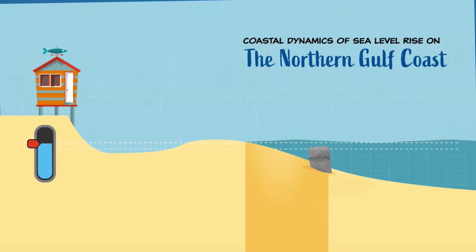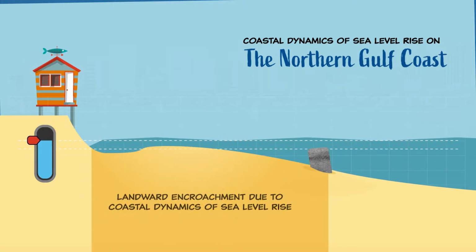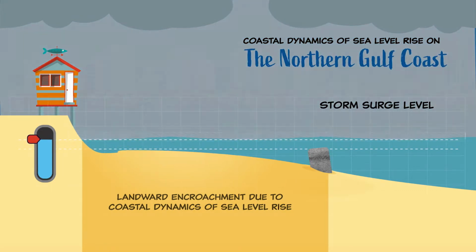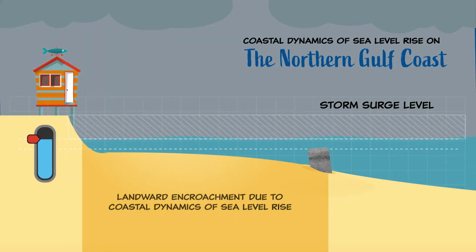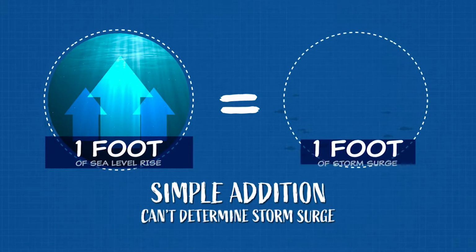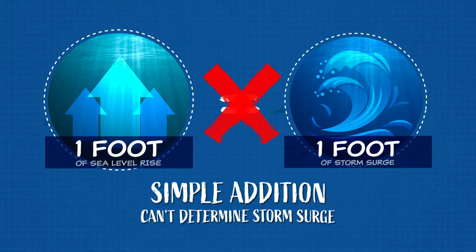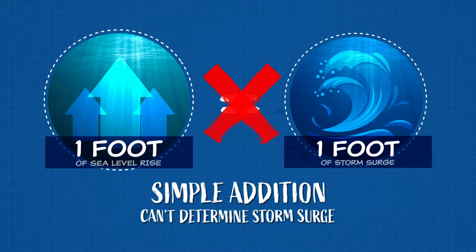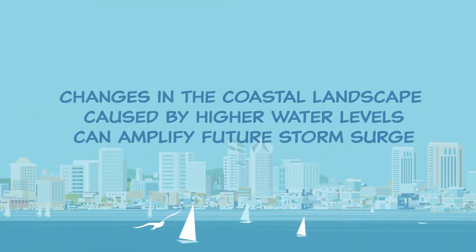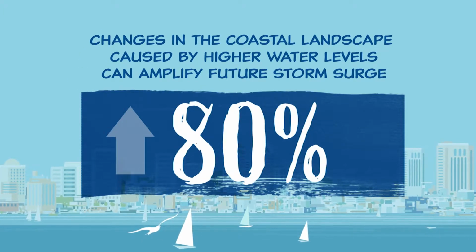Higher water levels also mean waves and tides are interacting with the shoreline in new places, changing the coasts. Because of the shoreline changes that sea level rise causes, simple addition can't determine how much greater storm surge might be. 1 foot of sea level rise does not equal an increase of 1 foot in storm surge. Shoreline changes result in changes to the depth of storm surge and expose new areas to surge risk. Changes to the coastal landscape caused by higher water levels can amplify storm surge up to 80%.